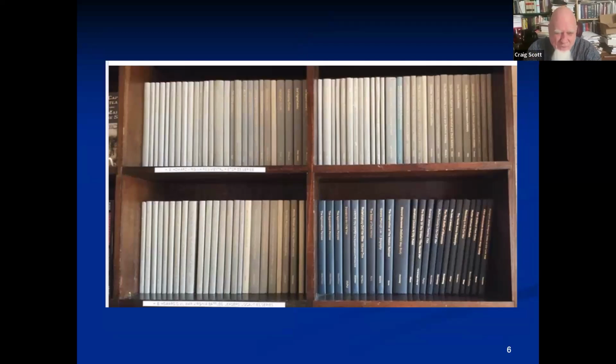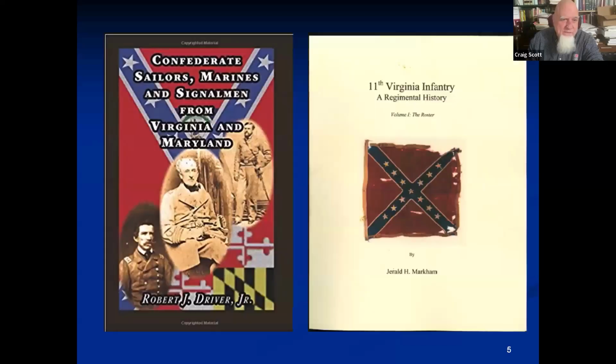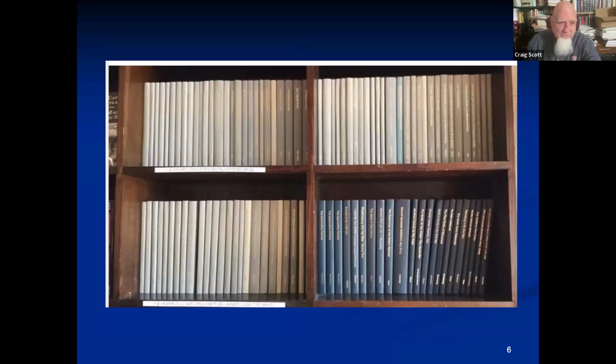There's a coffee shop somewhere, I think in Appomattox, that still has many of them available at a reasonable price if you're missing some. Some of them have been reprinted, and that's what this 11th Virginia Infantry is about. We've reprinted all of the Driver books that have gone out of print. So those are the Virginia Regimental series, this great body of work that deals with, and this isn't all of them, the Confederate regiments, and then some books that deal with artillery units, cavalry units, and then some books that deal with battles in towns during the war.